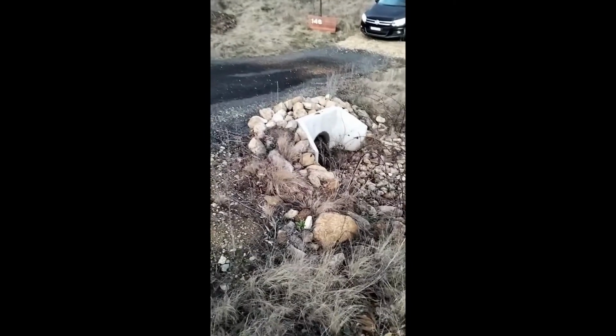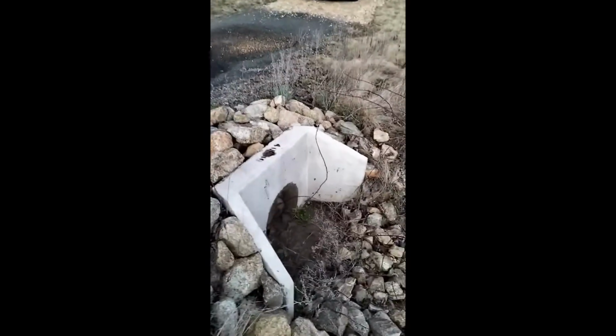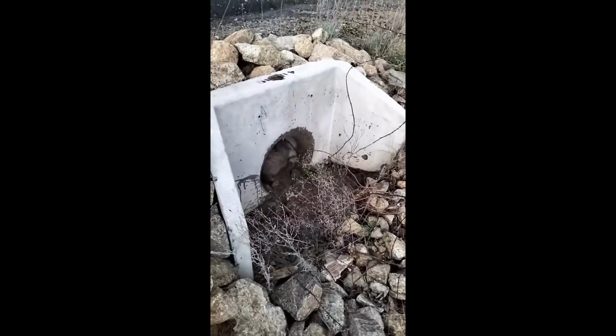He's right there in our drain. There's a wombat bum.